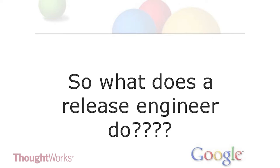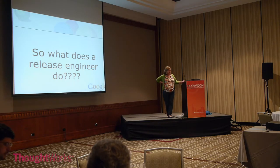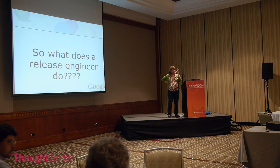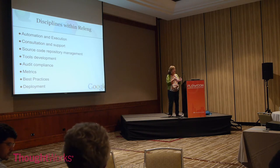Okay, so I talked about bits and pieces about the release engine. What does a release engineer do? And there again, as an engineer, it's really easy to be focused on the low level and the nuts and bolts. But if I'm thinking about release engineering as a discipline and where I think release engineering is going, I have to look at it a little bit differently. These are all the disciplines I'm seeing within Google. And we've got enough release engineers that what we actually see is people specializing in different areas. You know, the automation and execution, that's configuring the build files so that what flags get passed to the compiler.